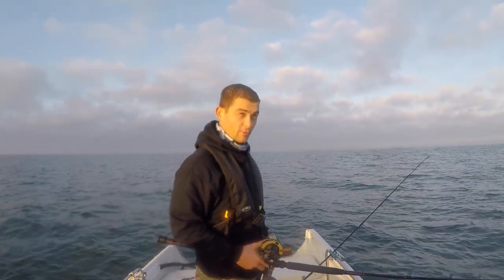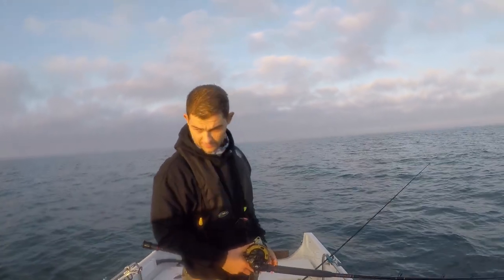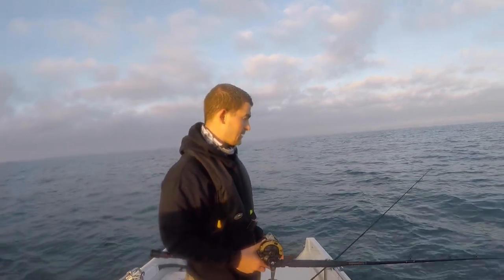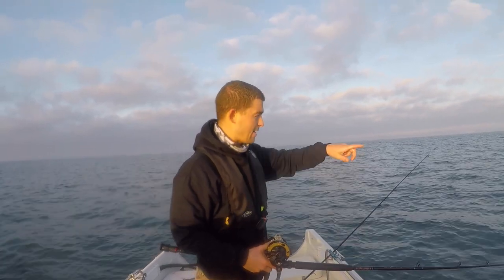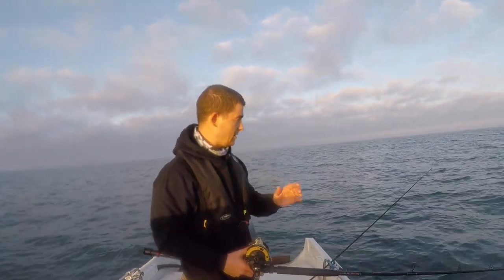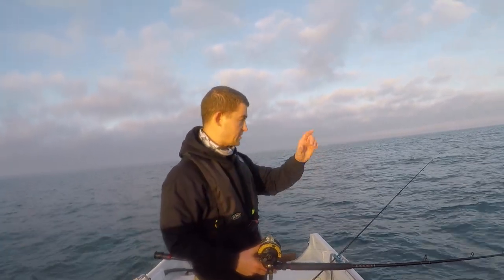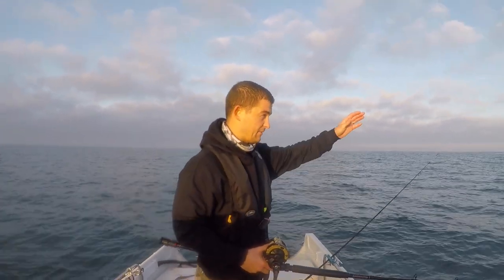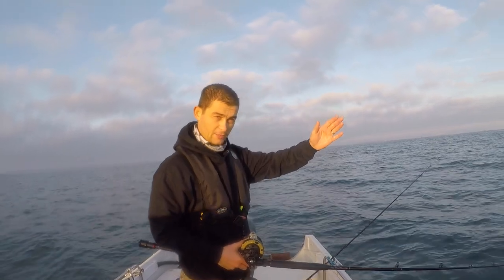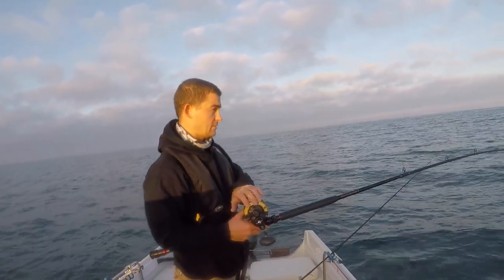I've just got out to a wreck that I'm hoping to anchor. As soon as I got to the wreck, I steamed around it and marked on my sounder where the wreck started and where it finished, so I know roughly how big the wreck is. Then I went uptide, upwind of it, killed the engine. Now I'm drifting over it.